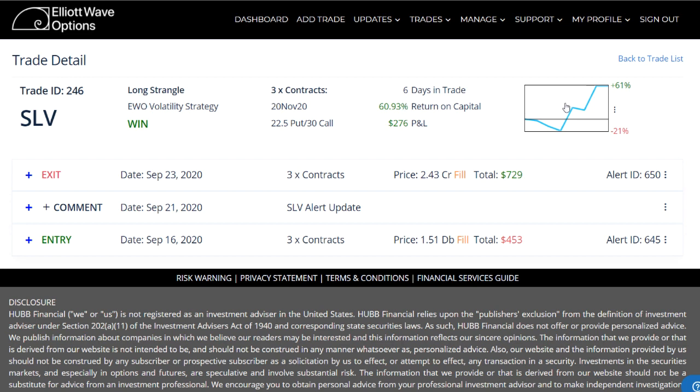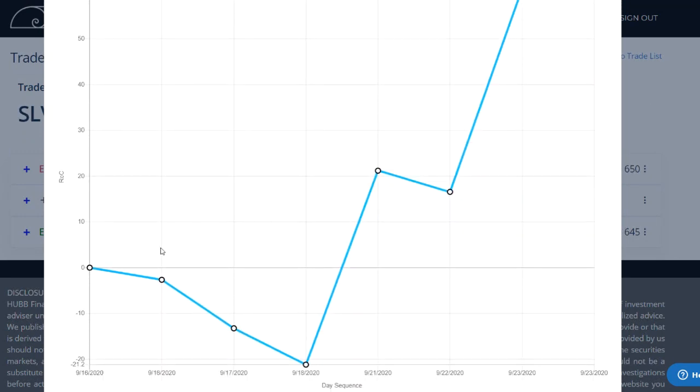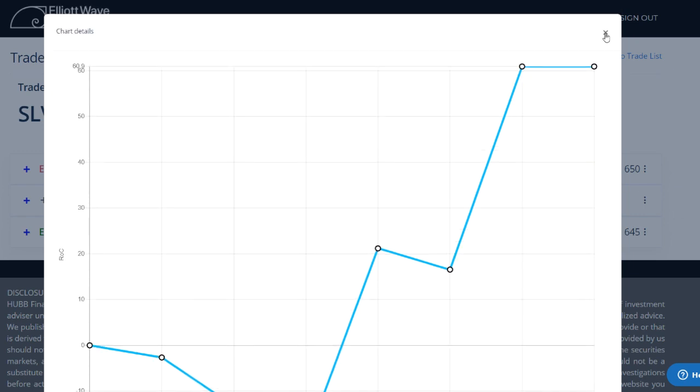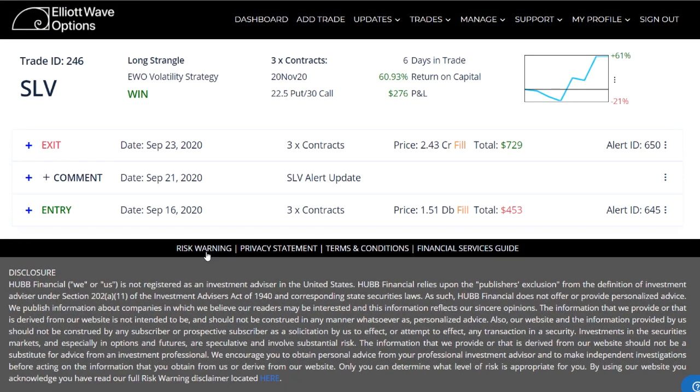Looking at our mark-to-market daily P&L dot plot, as I call it, even this position showed a loss initially, which is kind of the design of these strangles, since you're buying a call and buying a put, before it took off to generate that nice profit. So even with a 6-day trade generating 61%, there was still a period of time where it reflected a loss.